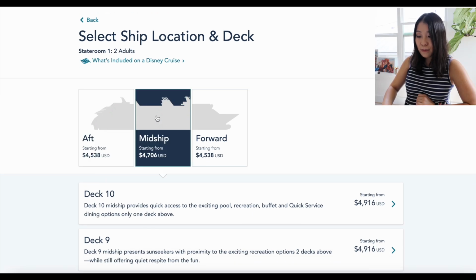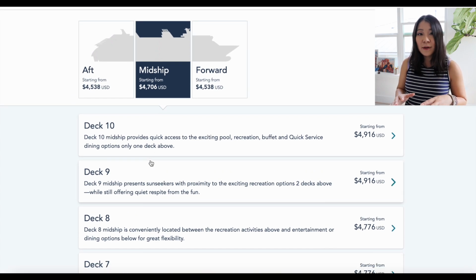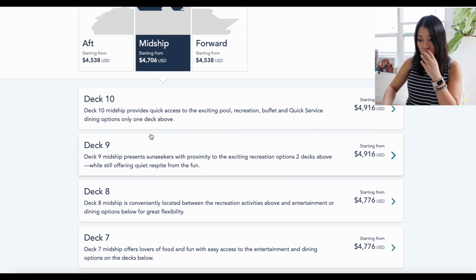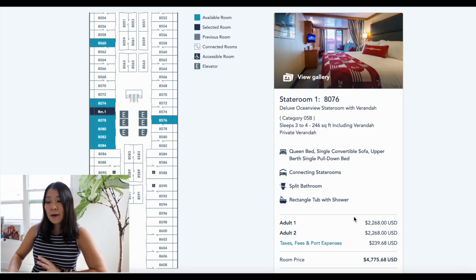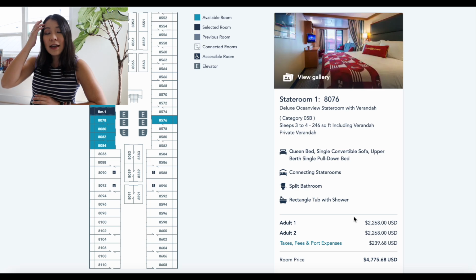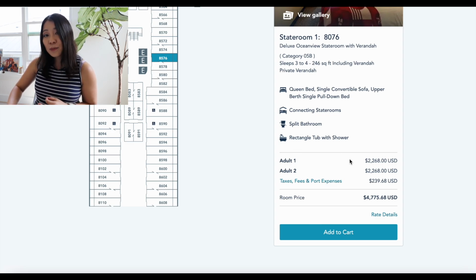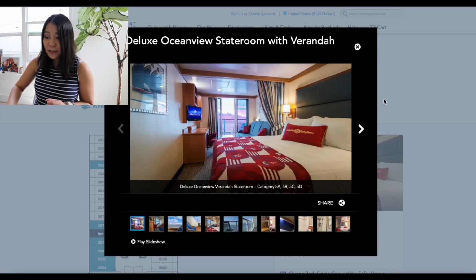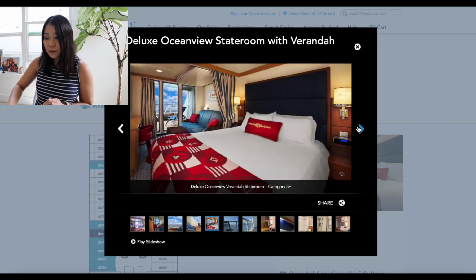Okay, and then the midship is also a higher price than the front or the back, because the midship is actually the most stable, and then you can choose different decks, and that is a total of $4,775 for 2 adults for May sailing on the Disney Fantasy. And if you have children, there are additional charges with a discount. So even if you have a toddler, they will still have to pay a fare. So I would say this price is actually pretty high, but the difference is you get different themes. But if you look at this, I actually don't see any themes in the room.